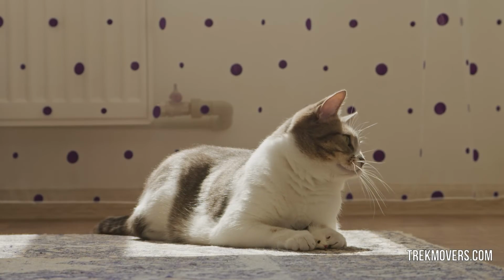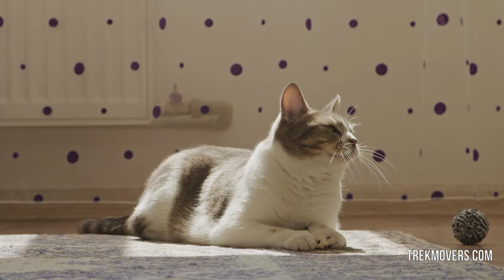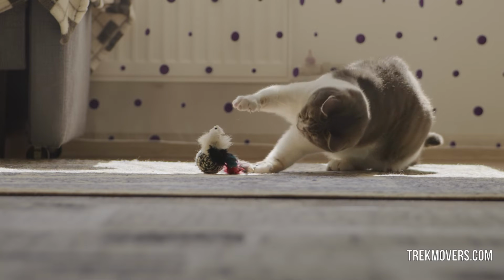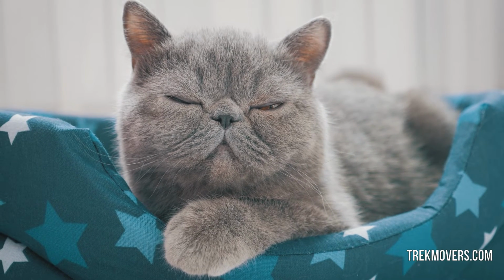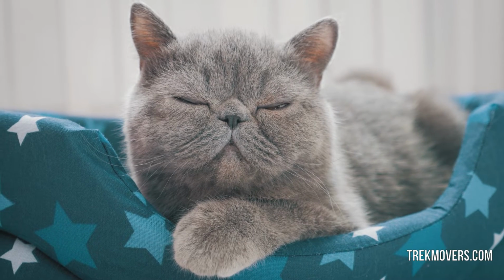Try to get her a conducive room to act as her private place of safety, complete with water and food, bed, litter box, and scratch post, everything comfortable from your old home. With time, the cat will see that your new home is nothing that they have to be scared of. Before long, she will be back to acting normally.